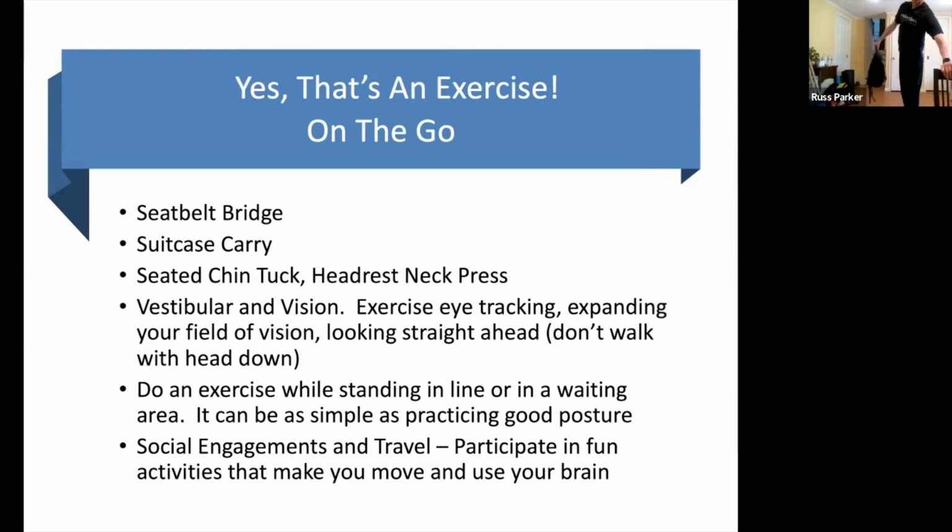I'm not saying the whole time you're traveling through the airport or whatever that you have to carry it, but every now and then, instead of rolling it, pick up the bag in one hand and try to stand upright and walk with the bag in one hand. And then after a certain time period, switch hands. So you do it on each side.